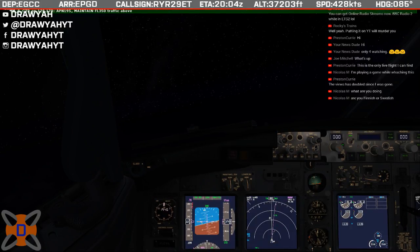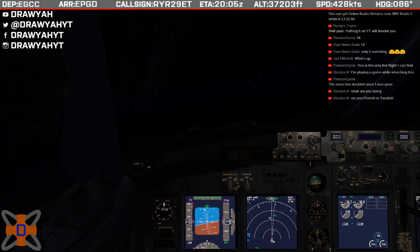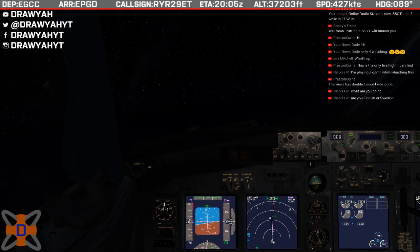Maintain 357 reaching, crossing lake above. Mountain flight level 350, Polonia 197. Overnight just before Norwegian at the 4-3 upgrading.